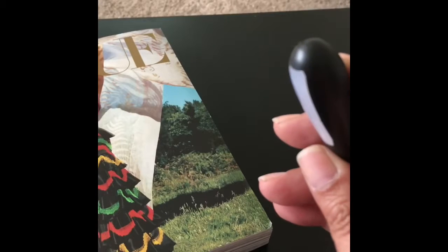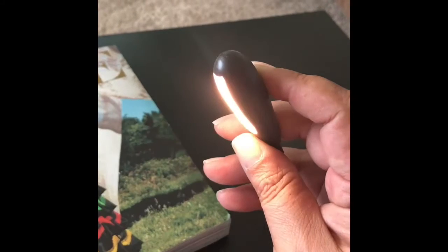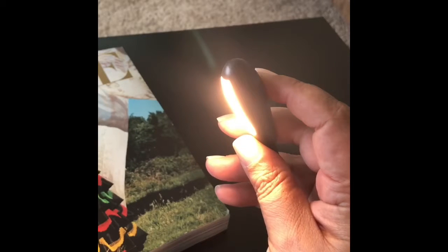And the clip on it is really big, so you could clip it anywhere. And the brightness goes from dim to really bright. It was surprising for such a small light.